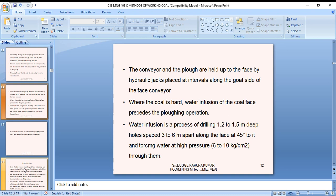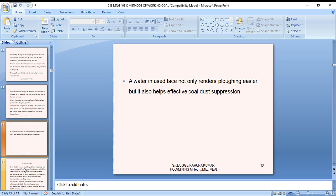The conveyor and the plough are held on the face and travel along the side of the face conveyor. Water infusion of the face precedes the ploughing operation. It is a process of drilling holes 1.2 to 1.5 meters deep, spaced 3 to 6 meters apart along the face at 45 degrees to it. Water at high pressure is injected. Water infusion not only makes ploughing easier, but also helps in effective coal dust suppression.